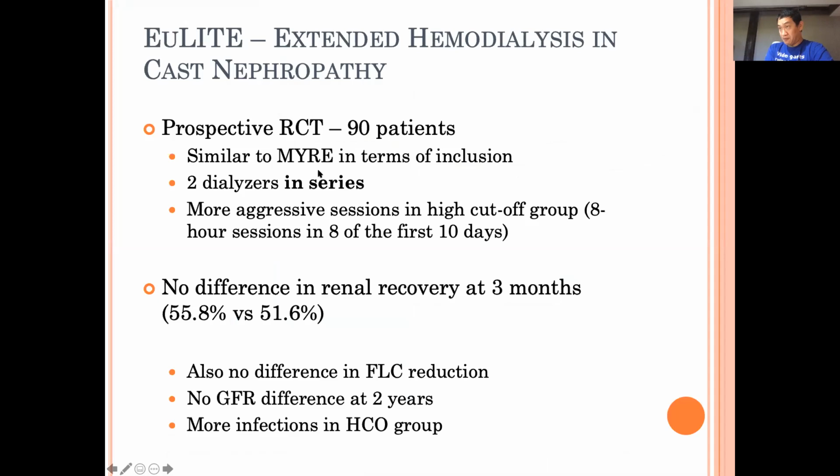All right, EULITE was done in England, very similar in a lot of ways to Meyer, 90 patients. Just to remind us what the inclusion criteria were: AKI severe enough to require dialysis, biopsy-proven cast nephropathy, multiple myeloma. Those patients were included.